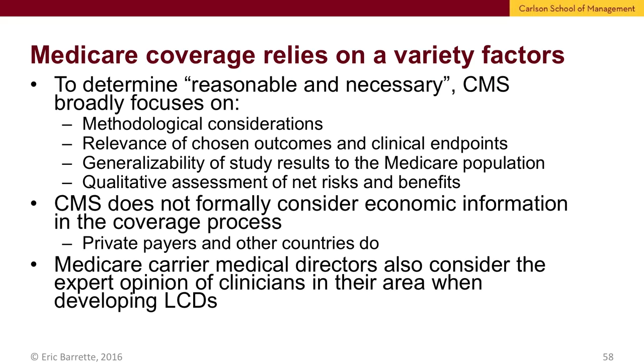Generally, CMS, which is the Centers for Medicare and Medicaid Services, have the standard of reasonable and necessary to meet in order to obtain coverage. So they broadly focus on a few items when making this determination. There's methodological considerations and the relevance of the chosen outcomes and clinical endpoints, which means they examine how the clinical evidence was collected or the statistical analyses were performed to demonstrate effectiveness, if the types of outcomes that were measured are relevant to the population being studied, how well that study generalizes to the Medicare population.